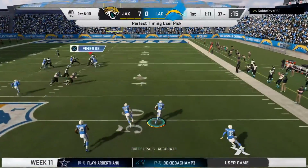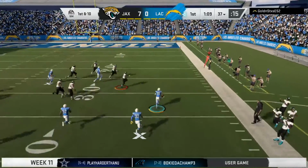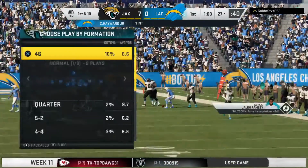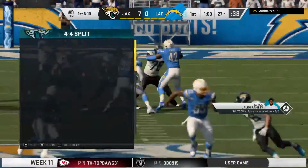He rifles one that's intercepted. Picked off by Casey Hayward. And a huge return as he'll take this one all the way down inside the 30-yard line.